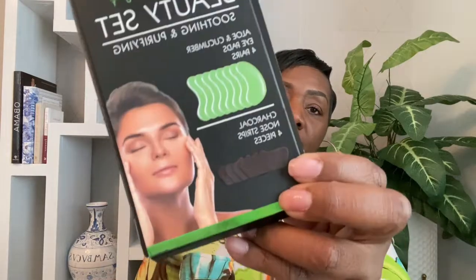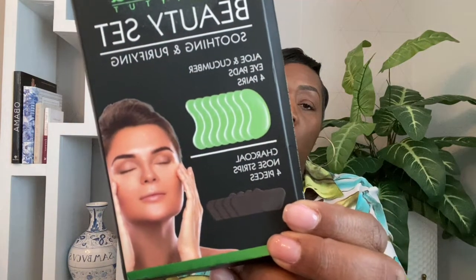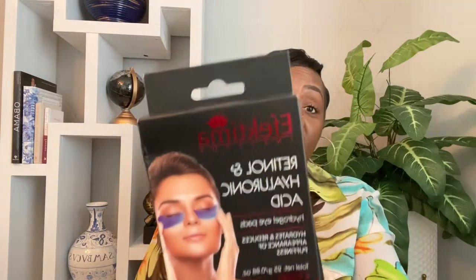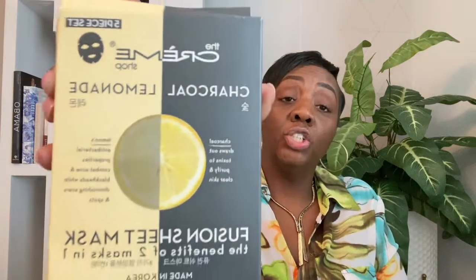On to our final category, health and beauty. These items were all purchased from Ross. I purchased a set of eye masks and charcoal nose strips from the brand Effectima. I purchased retinol and hyaluronic acid eye strips that hydrate and reduce the appearance of puffiness, also from the brand Effectima. And lastly, I purchased a charcoal and lemonade facial sheet mask.